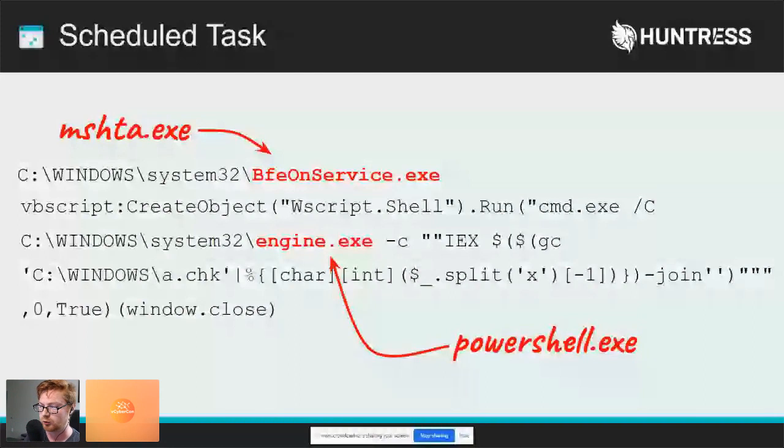So what's that file that we're going to get the content out of? That's C:\Windows\a.chk. I'm just going to call it a.chk. That's a weird file. Has that ever been on any of your Windows systems? I don't know. I don't think so. I sure hope not, right?